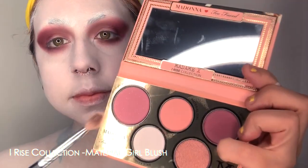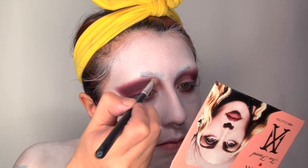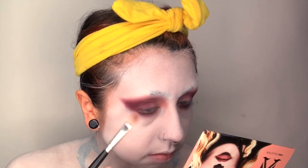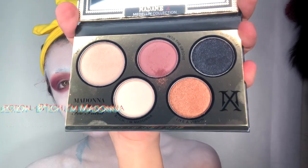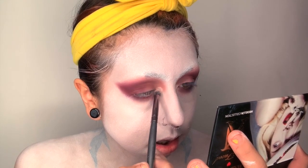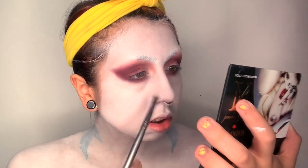Then we're going to take a flat fluffy brush and use the shade Material Girl. And we're going to apply it to the inner corner of our eye and blend it upward. And then we're going to also apply it to our brow bone. We're going to gently kind of blend that upward as well. And then we're going to blend them all together, baby. Then we're going to take the shade with the bad word that YouTube don't like. And we're going to apply it to the inner corner of our eye as well and blend that upward.